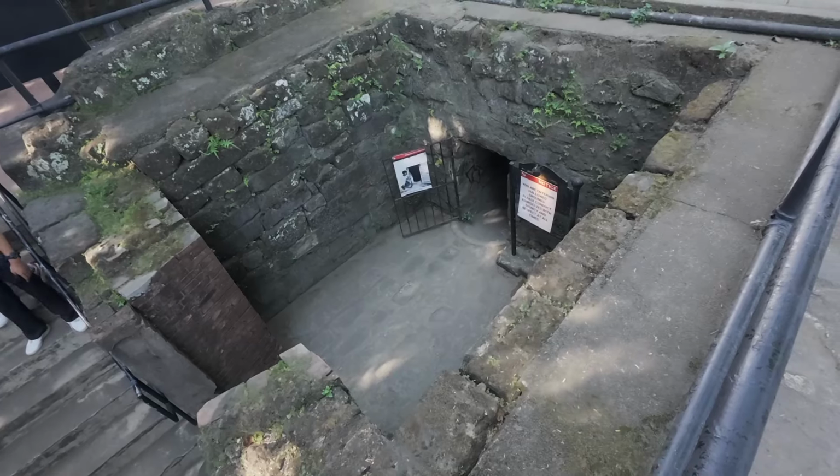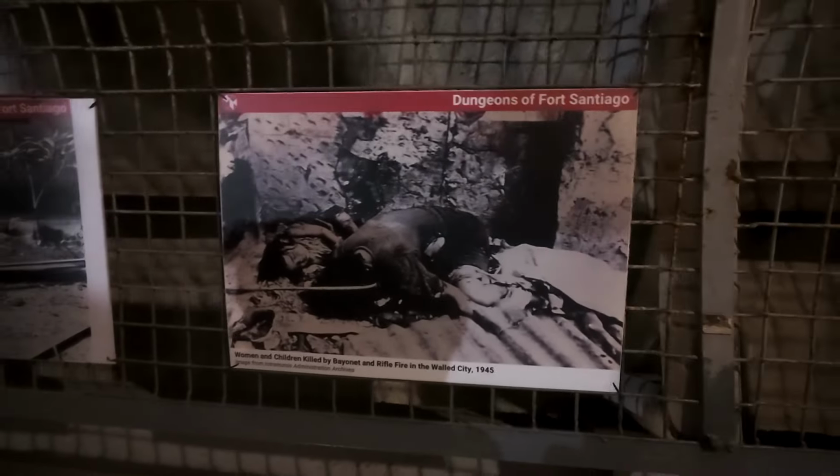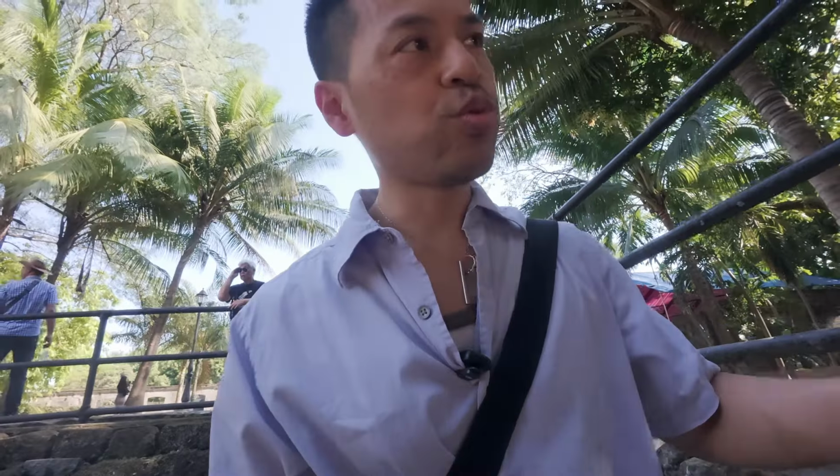That's deep. I just learned about what's called the Manila Massacre, when the Americans liberated the Filipinos. Over 100,000 Filipino civilians were killed by the Japanese. Wow. You think about that, 100,000 civilians died at the hands of the Japanese.